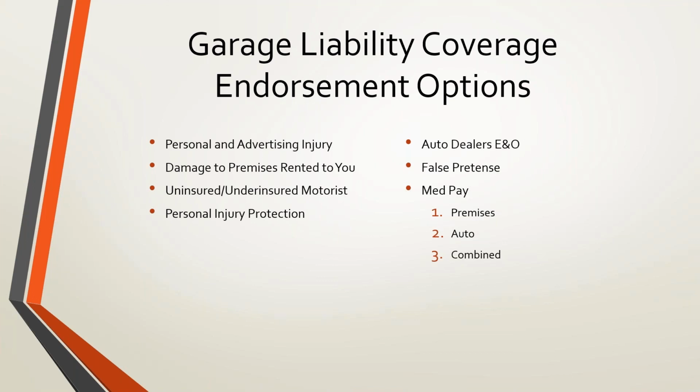The last one being MedPay. So very typical of a general liability and auto product, we offer a premise and location MedPay. We offer auto MedPay, and then there's also an option for combined coverage. So you're going to have both for locations, operations, and auto MedPay.